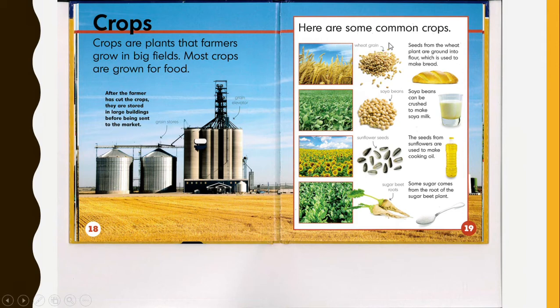Wheat grain. Seeds from the wheat plant are ground into flour, which is used to make bread. Soya beans. Soya beans can be crushed to make soya milk. Sunflower seeds. The seeds of sunflowers are used to make cooking oil. Sugar beet roots. Some sugar comes from the root of a sugar beet plant.